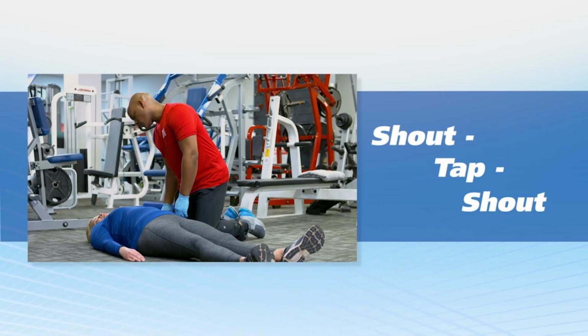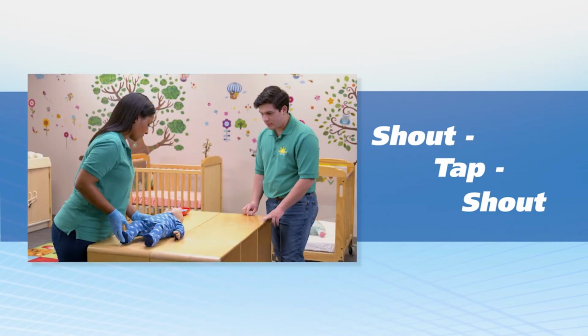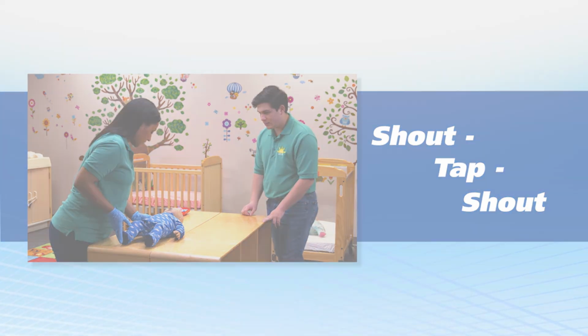To check for responsiveness, quickly do the shout, tap, shout sequence. Simply shout the adult's or child's name, tap them on their shoulder or their arm, and shout again. Paula, okay? Paula? For an infant, shout their name, tap them on the bottom of their foot, and shout their name again. Noah, sweetie. Noah.